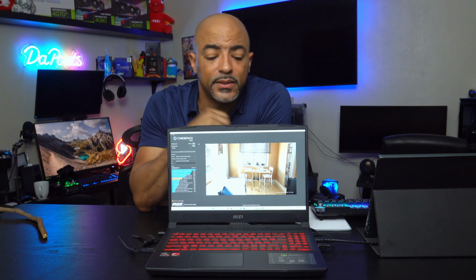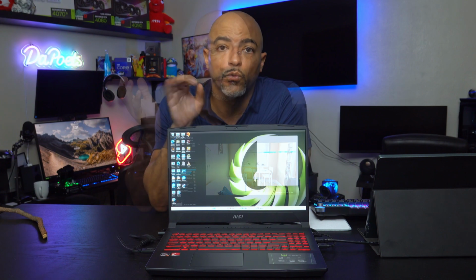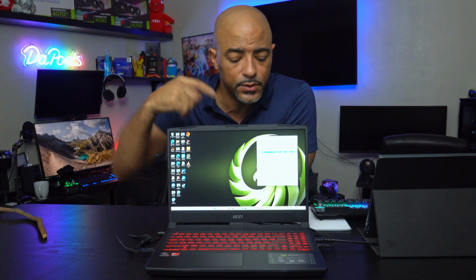A multi-core score of 12,480 points is exceptional for a laptop. Running Cinebench R23 is a great example of how loud your laptop may actually get. This one was actually very quiet on full load with the CPU. The CPU also only hit 85 degrees Celsius, as you can see here in HWiNFO64.